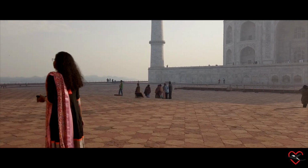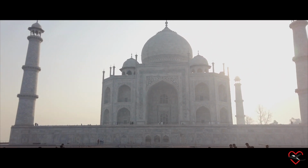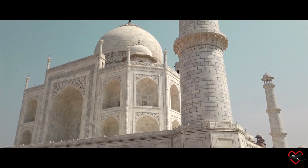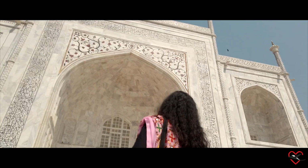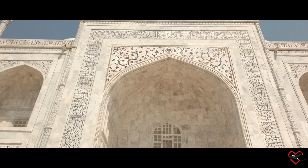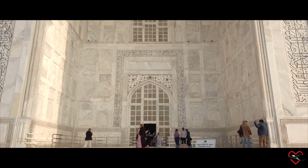What I noticed was that the Taj Mahal is a perfectly symmetrical planned building. At first, from the pictures, I used to think that Taj is a white marble mahal, but now I know it's more than that. Ustad Ahmad Lahori was the main architect of the Taj Mahal.